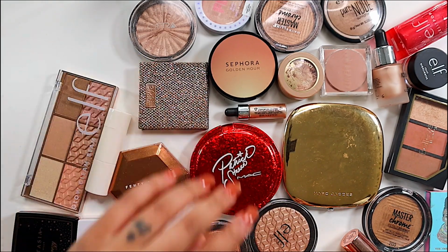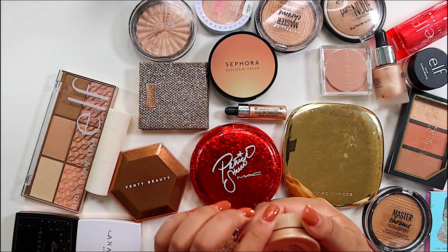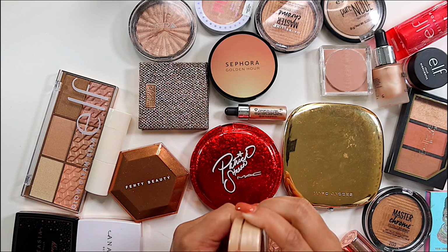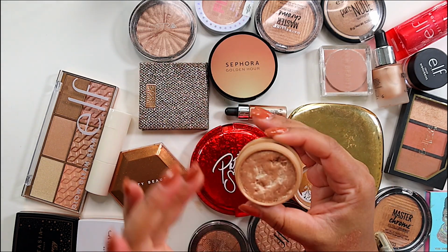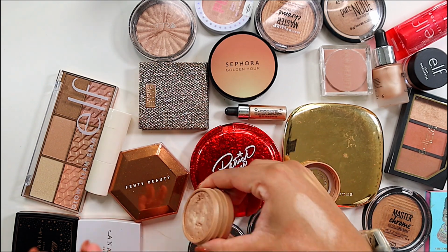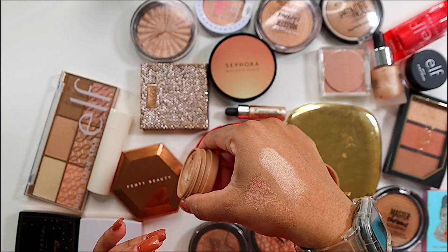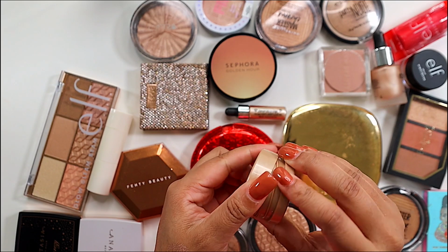What else we got? This is another one of those cushion glow highlighters. This one's by Lancome, and this one I was obsessed with for the longest. Another really beautiful, soft, cushiony highlighter, but now that I put it on my skin, I'm not loving the way it looks, so I can get rid of it.